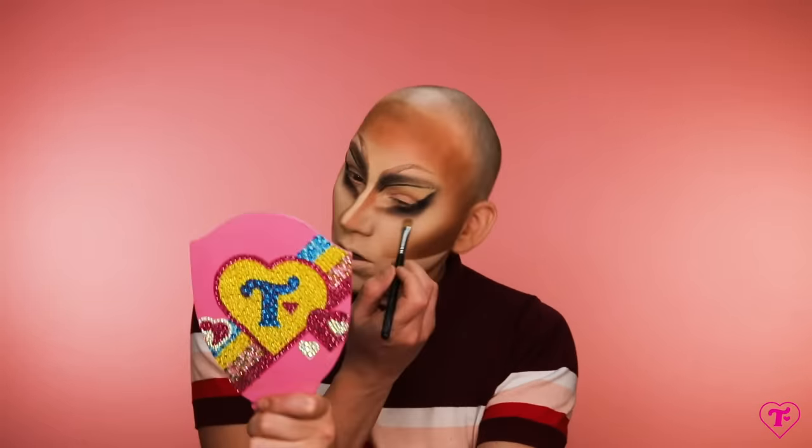I'm gonna do the sides of the nose with the lighter contour color. Okay, that turned out a little darker than I wanted it to, but whatever. You guys didn't come to this channel for soft nose contour, let's be honest. You came to see this bitch put the makeup on like the world is ending, which, let's be honest, we've all thought it was. That is so dark. I went way too dark. The world, everything needs to stop.